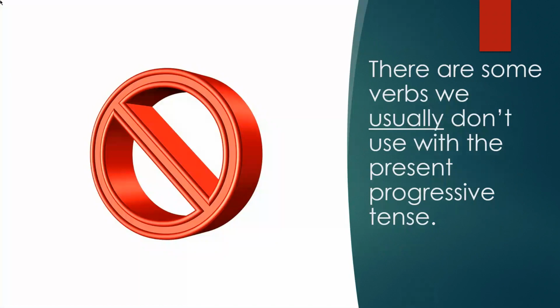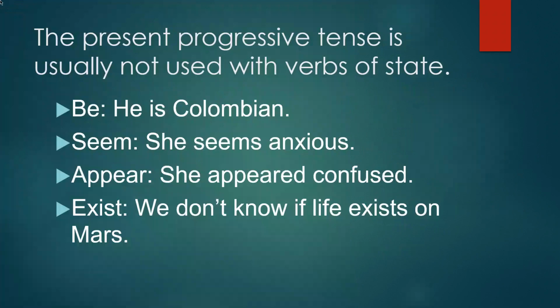Now there are some verbs we usually don't use with the present progressive tense. For example, we don't usually use the present progressive tense with verbs of state, such as be, as in he is Colombian, seem, as in she seems anxious, appear, she appeared confused, exist, we don't know if life exists on Mars.